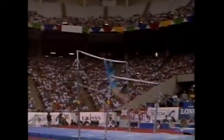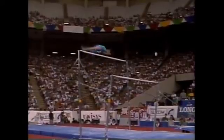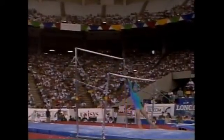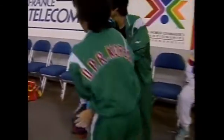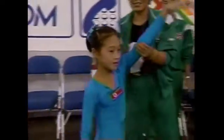4'4", 60 pounds. Watch this, reverse Hecht. She generates enough speed to go into another one, but does a front somersault and catches. That is unbelievable. Oh, Kim Gwon-suk of North Korea, and the crowd loves it. Do you believe she's 16 years old? Her father is 5'6", her mother is 5'1", so she comes by her small size in a hereditary fashion.